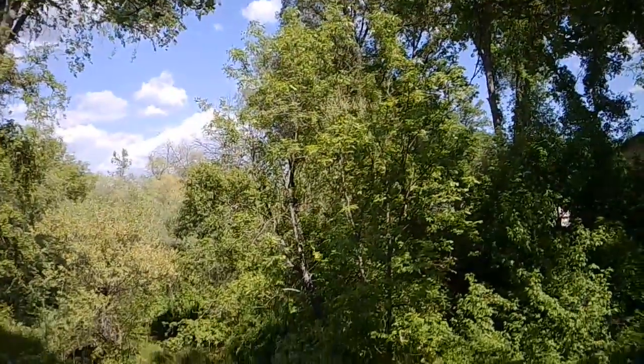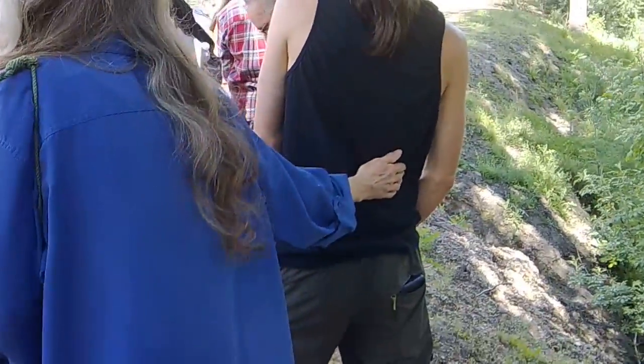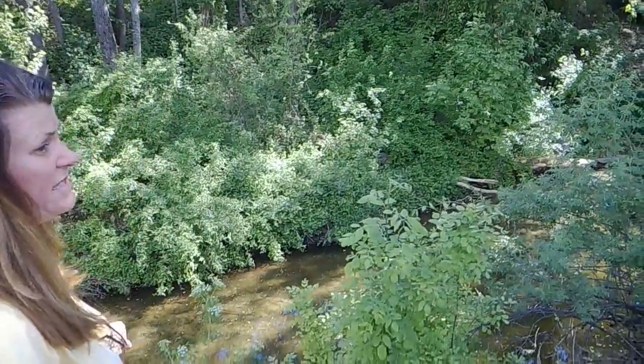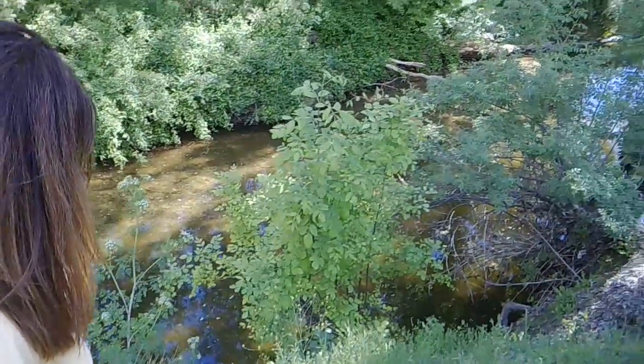Oh, pigweed. Tall member of the carrot family is poison hemlock. That's the most poisonous plant in California. And you can identify it because if you look at the stems, it has red dots on the stems.